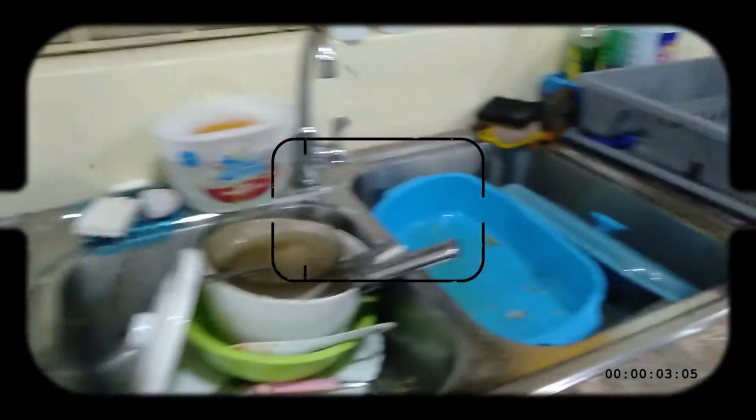yung pagkain namin, how do you call this? Nilagay na namin sa mga Tupperwares, then the dishes, so yeah. It's cleaning time na guys, I'm going to do the dishes first, then I'll talk to you later, bye! One eternity later.